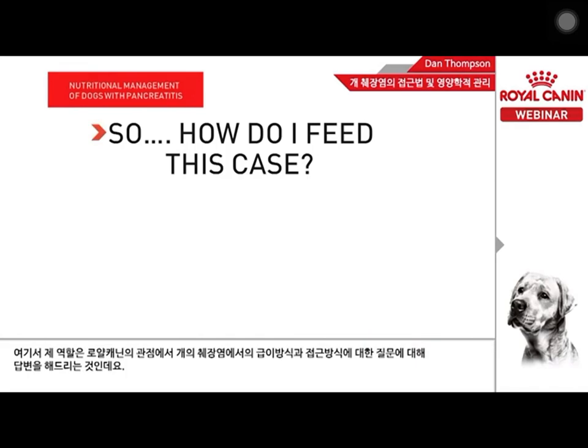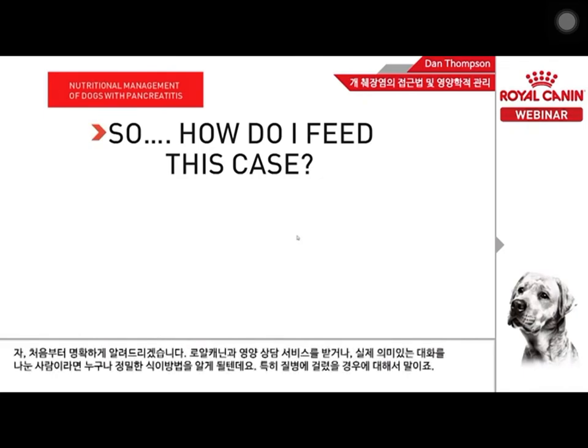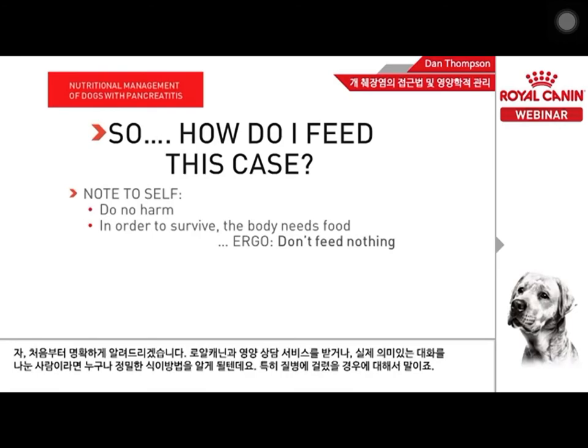My role here is to answer the question: how do I really feed this case? How do I approach canine pancreatitis patients from, I suppose, a Royal Canin perspective? For this, my primary focus here is acute pancreatitis, or one of those flares, acute on chronic, particularly in the context of a patient with hyperlipidemia. So let's get that really clear from the start.